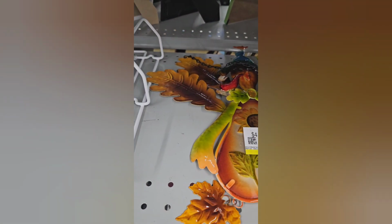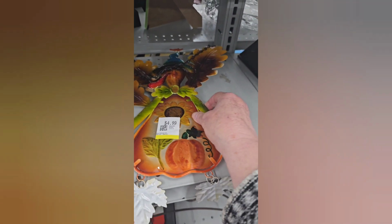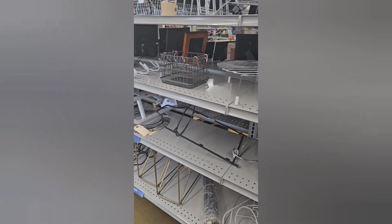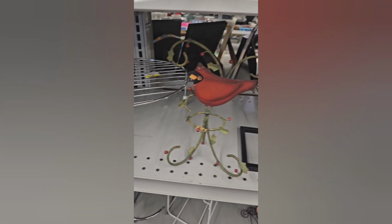And this turkey was darling. We probably have a few Hobby Lobbies in the area, so I'm going to guess that's where he came from. But he was super cute. I almost got him for me. And then, we're planning on moving. And I really need to stop thinking about packing more stuff to take on our trip when we move.